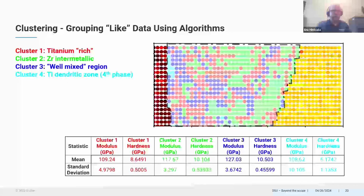So I wanted to go back and apply that technique to this previous work we did on the weld pool. And when you do that, you can actually cluster this pretty well into 4 groups. One is titanium rich, like we talked about before. One is the zirconium rich intermetallic part. And one is the more well mixed region. So both the well mixed region and the zirconium intermetallic seem to have pretty similar hardness in terms of statistics. Then actually we needed a last cluster because we were growing some titanium dendrites, which are pretty low hardness, from the titanium side of the weld pool.